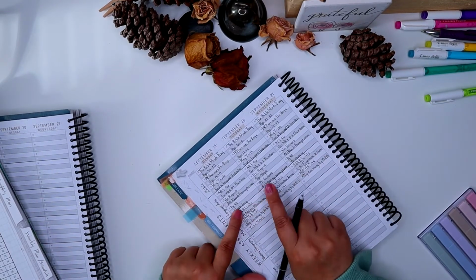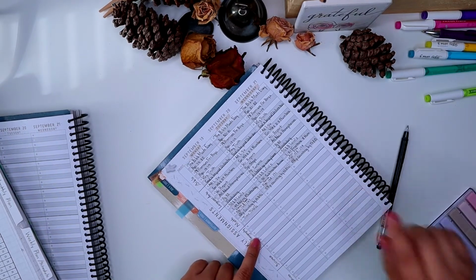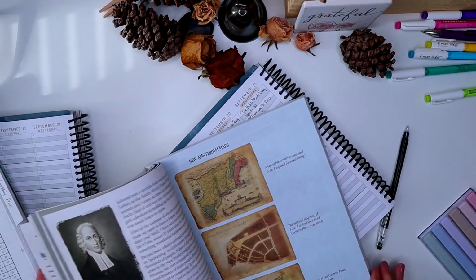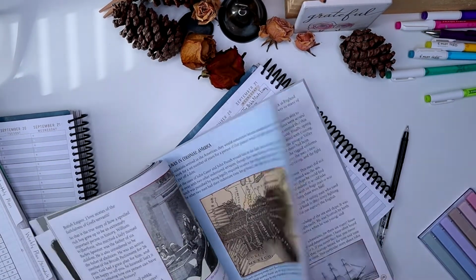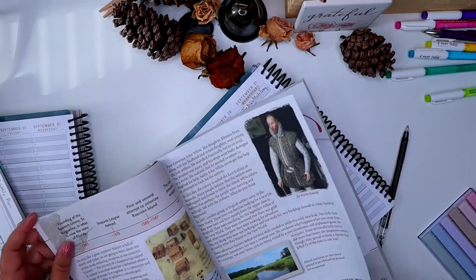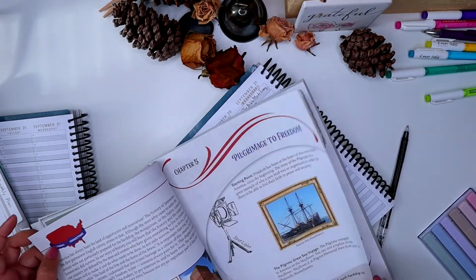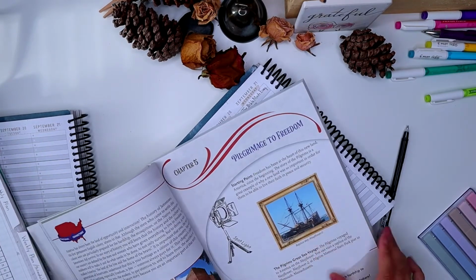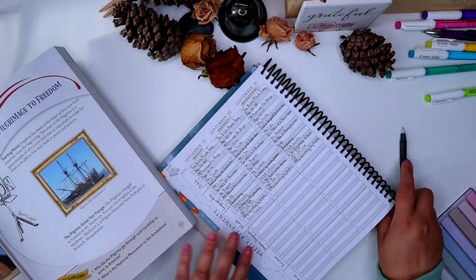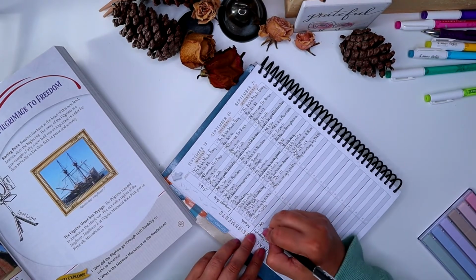Now I am looking for his history and geography, and for history and geography we're doing America's Story 1, and this is from Master Books, so I would like to add that. We were on chapter 4. I think we finished with chapter 4, and we were going to start with chapter 5. I might do a review of chapter 4. I'm not quite sure yet. I'll add America's Story here. Let's go with chapter 5.